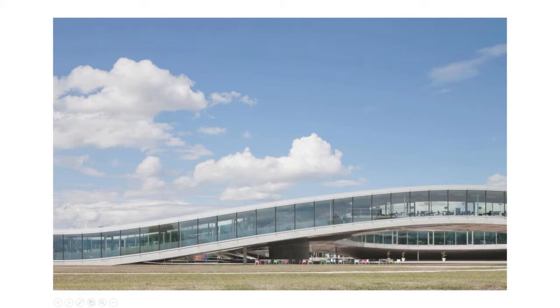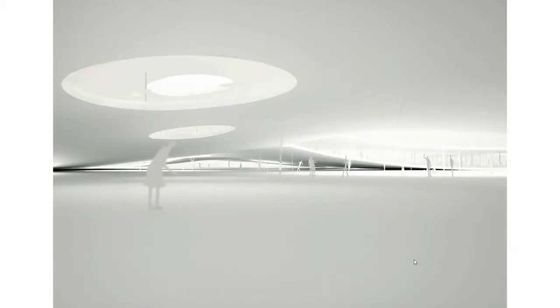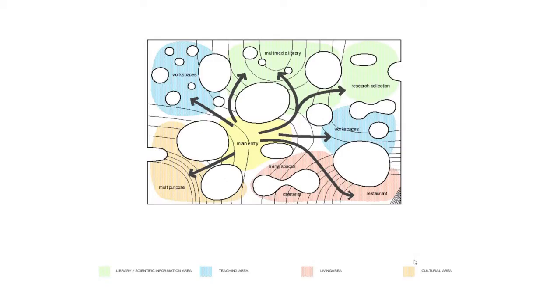There is no door on the facade, but there is only one entrance here in the middle of the building, so people first go through open spaces under the building to reach the entrance here. And then they enter here and then they go to the programs that they want to go to.